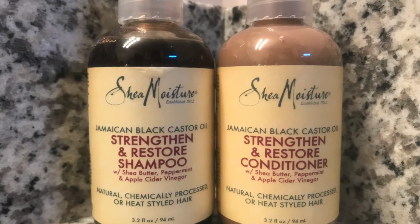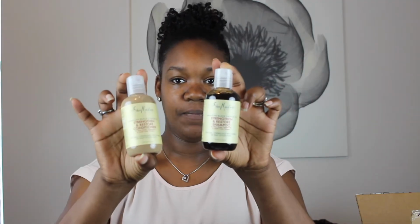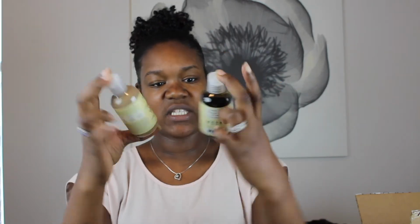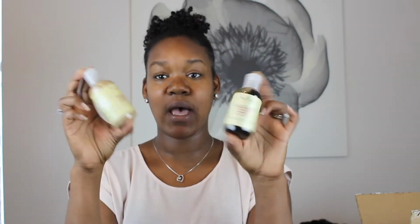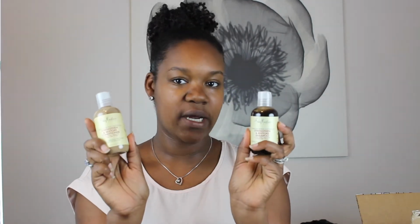So I picked up the sample sizes of the Jamaican Black Castor Oil Strengthen and Restore Shampoo, and also the Jamaican Black Castor Oil Strengthen and Restore Conditioner. So I've got the little sample size of these. These are 3.2 ounces each. I want to say these were probably about $4 apiece, because I wanted to just try it.